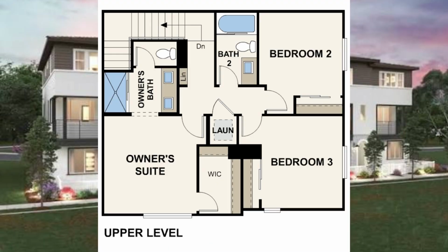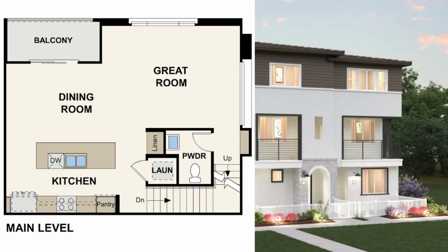And that one also has a 2-car garage. The tandem versus side-by-side garage is an option on all of these. Just depends on what's available for each home site. The 4th one, and this is the second one we weren't able to get into, is plan 2.